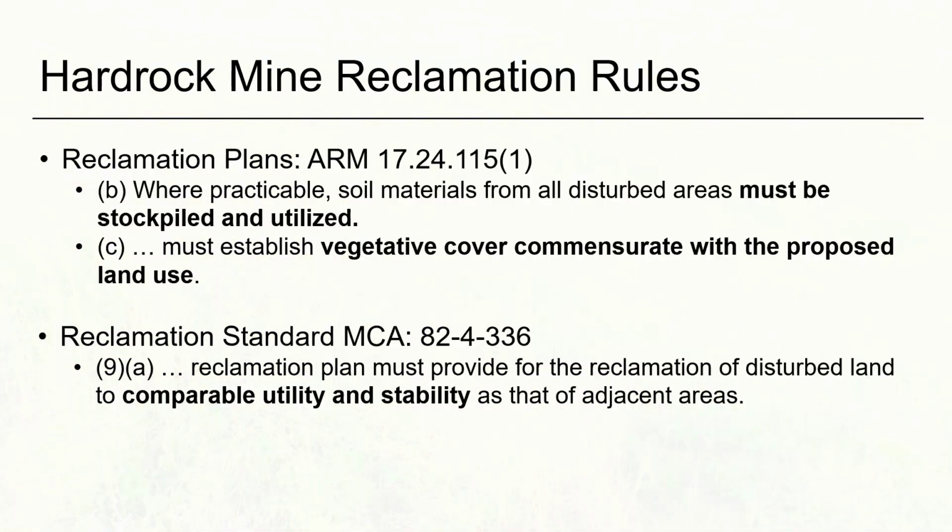So here we are. These are the 3 slides I warned you about. These are the regulations. We're going to get through them. But I wanted folks to see where these came from. So these are from Hard Rock rules, and I highlighted some words in here that I think will be helpful as we start talking about the differences between these.